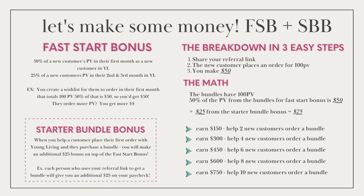Yeah. So let me give you an example. Each person who uses your referral link to get a premium starter bundle will get you an additional $25 bonus onto your paycheck. This makes it really ideal to onboard customers into your team using these starter bundles because you are going to get an additional $25 thank you from Young Living.